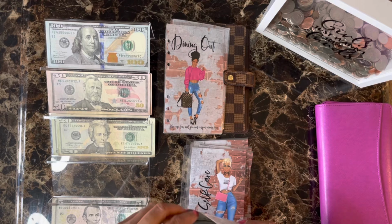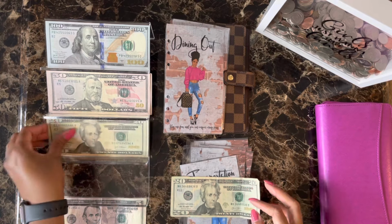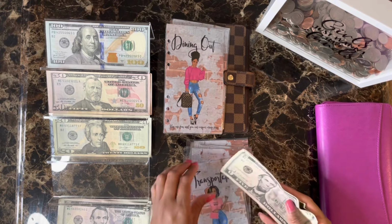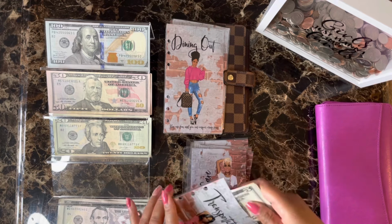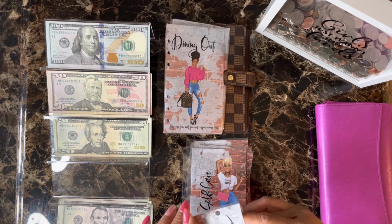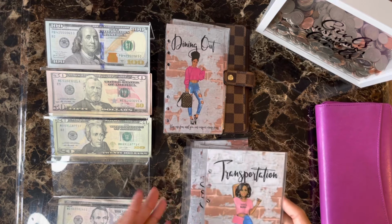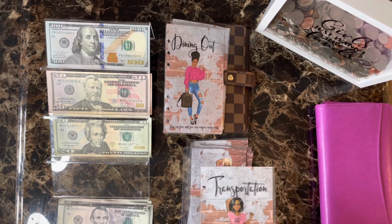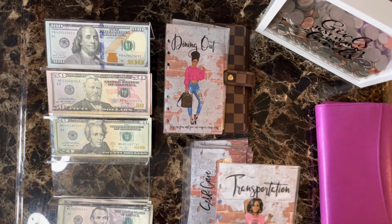Okay, so transportation, I have $20 left. So for transportation, I'm gonna put in $25. As I mentioned before, if you're new here, I live and work really close. Everything that I need is actually close by, as far as grocery shopping, getting my hair and my nails done. Those types of things are really close. So I'm very fortunate not to have to spend a lot of money on transportation. Also, my car is paid off, and so I don't have a car note.